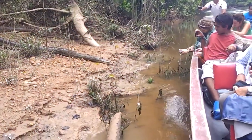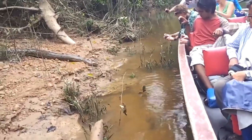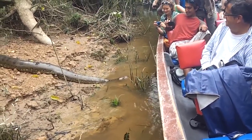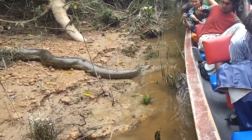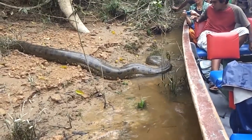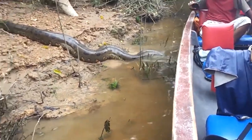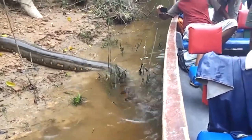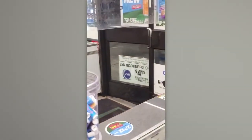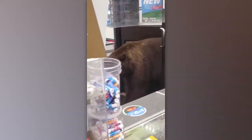In Ecuador, even an ordinary boat trip could give you the chills. We got a huge selection of snacks for lunch today, but first we have to share with him.